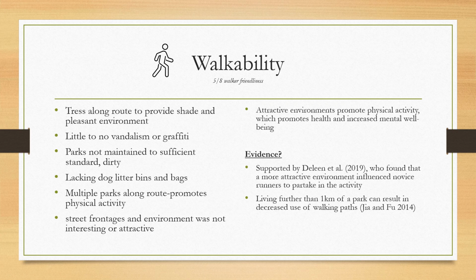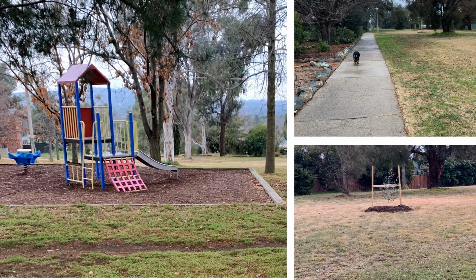The route's environment was not interesting or attractive. It is important when trying to promote physical activity that the available landscape be attractive, as this has been proven in a 2019 study to result in more use of the walking paths by novice runners. And here are some photos of the park, the walking path near the park, and an example of promoting green space.